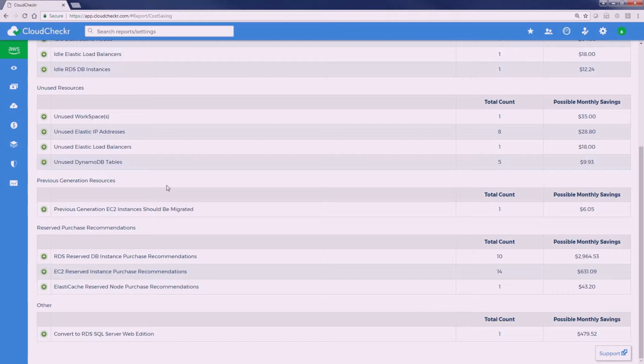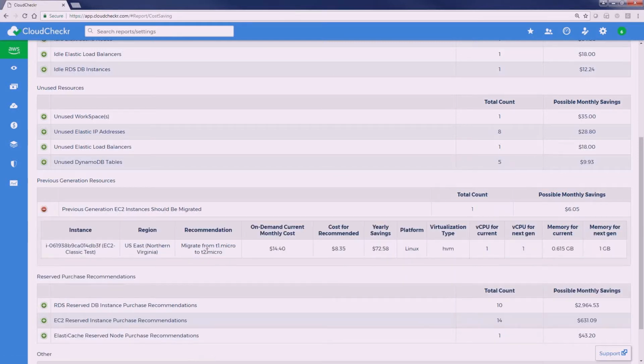So in this situation, I have a T1 micro server. This is older gen hardware on AWS. CloudCheckr is recommending I move this to a newer generation server. AWS has a lower price on this newer generation hardware that's actually faster than what I'm consuming right now. So CloudCheckr is going to find all of those recommendations within the tool. It's going to look at your on-demand infrastructure, and it can show you cost savings just by migrating from some instances to newer generation hardware within AWS, where you're going to get a pricing discount.